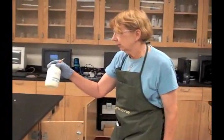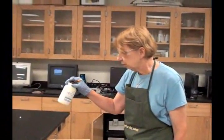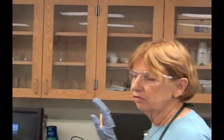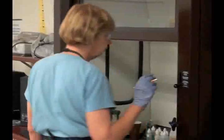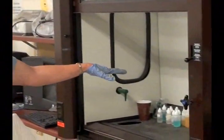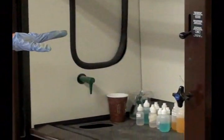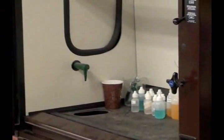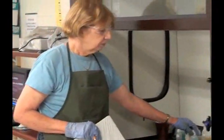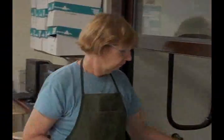Here's an example of a material that has been misplaced and could well be forgotten about. Fortunately, it's not an extremely toxic chemical. Also, the fume hood is not a place to store chemicals. The fume hood is for doing procedures or experiments that require excellent ventilation. And if you have materials up against the baffle in the back, it's not going to be as efficient as it needs to be. So this is a very bad idea and should be highly discouraged. So these materials should be inventoried and put away.